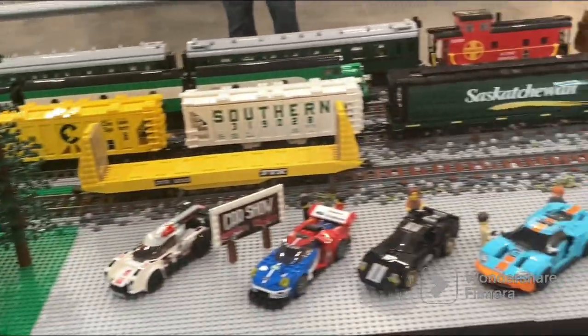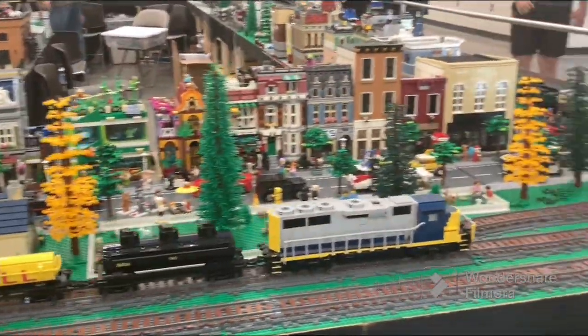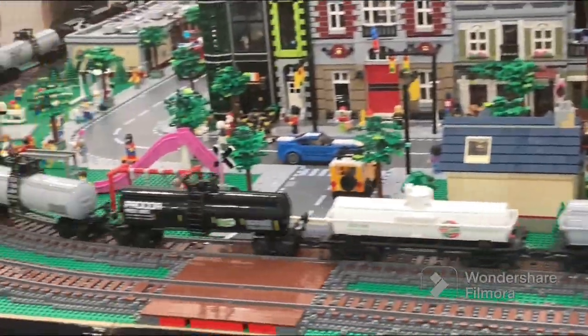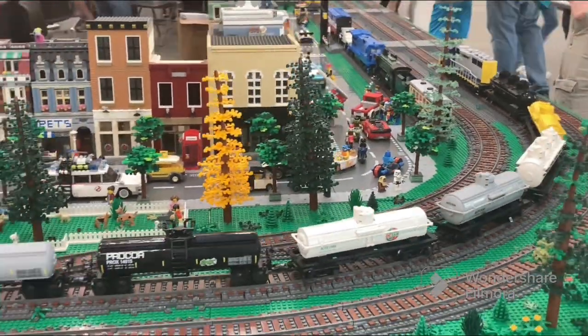But yeah, as you can see, some of the tree designs are very interesting, and I will definitely have to be trying them in some later mocks that I work on, maybe even later today as I'm filming this. But especially that little pine tree that I kind of just zoomed right past, if you noticed it.